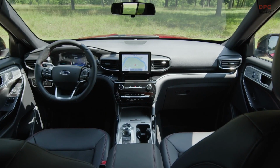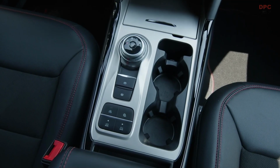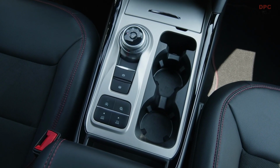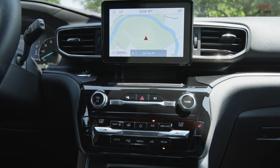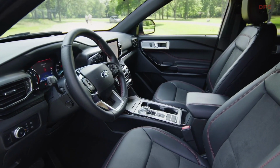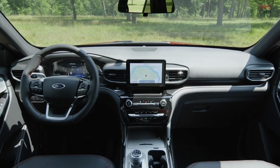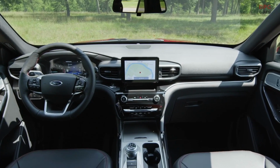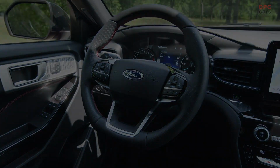Explorer ST Line is positioned between XLT and Limited, with various appearance and technology upgrades to stand apart in the showroom. The model is built on a rear-wheel drive platform with four-wheel drive capability, and is powered by the most popular Explorer powertrain, a 300 horsepower 2.3-liter EcoBoost engine and 10-speed automatic transmission.